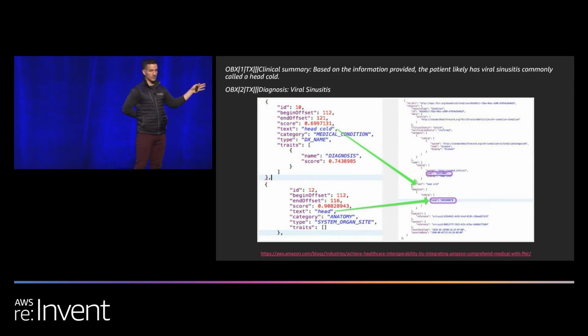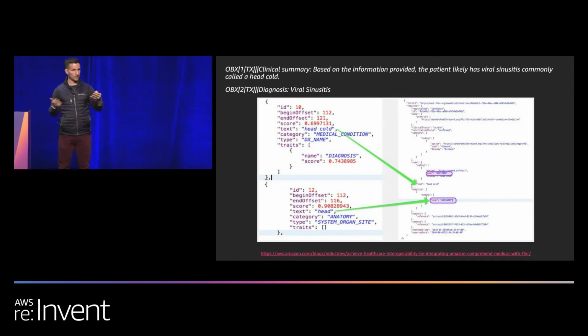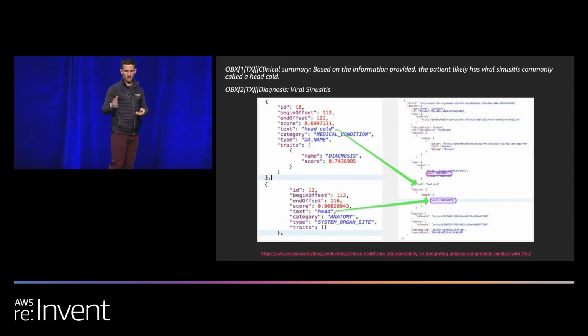And then what's not shown here, but what was done in the blog, is you can then map it to the SNOMED API, or call the SNOMED API, say with the browser, et cetera, or if you have an ontology yourself that you're mapping to, and further enrich your data set. So if you look here on the right, you actually see head cold and the code that's mentioned for it from SNOMED.